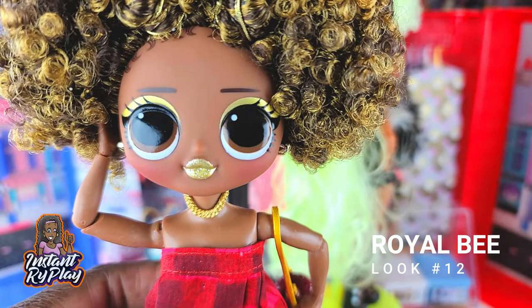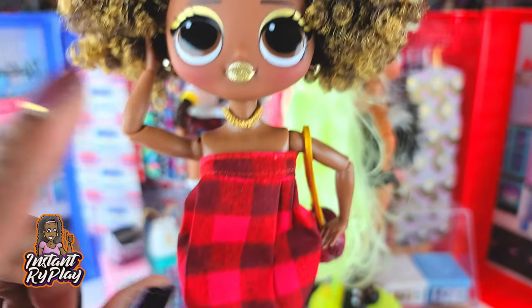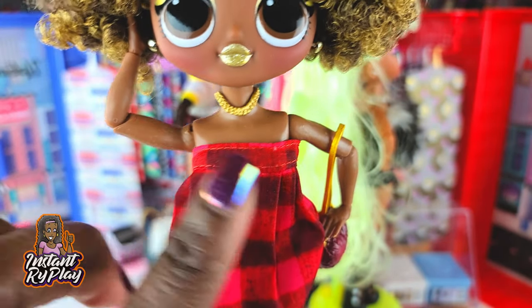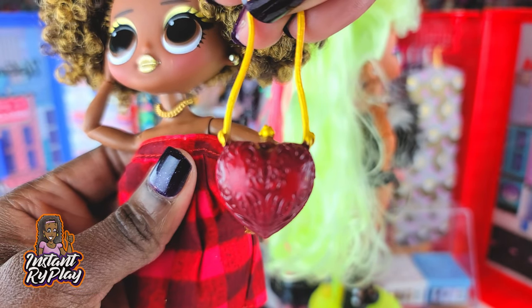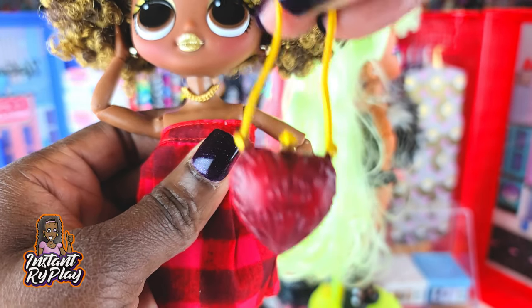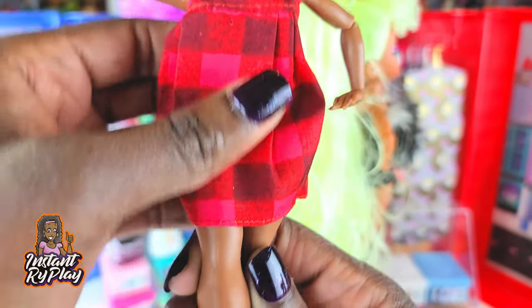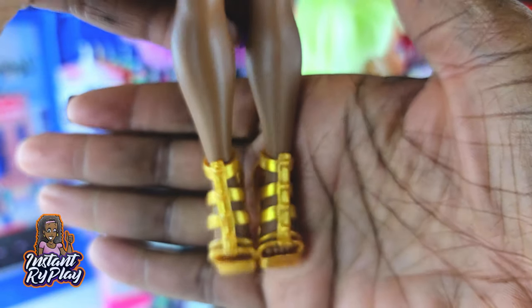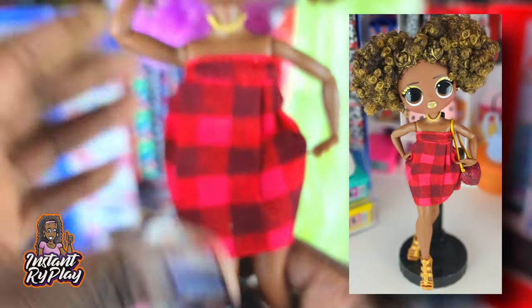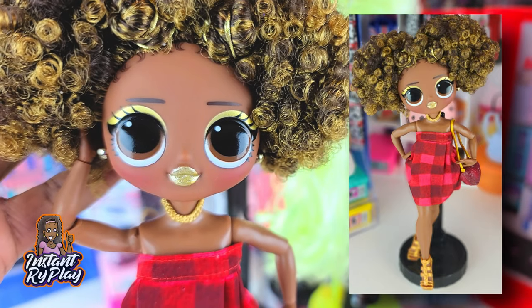So last but not least, guys, we have Royal B, and I really didn't do too much with her. I just gave her a simple little necklace. So this is a Barbie skirt that looks like an awesome little dress for her. And this purse is one that I purchased in a lot online with a bunch of doll clothes. And so I thought that red and gold went great with this. And she's got on these shoes, which I adore. They are so, so awesome. I love how it brings out all the gold and stuff. And so this is the look that I created for Royal B.